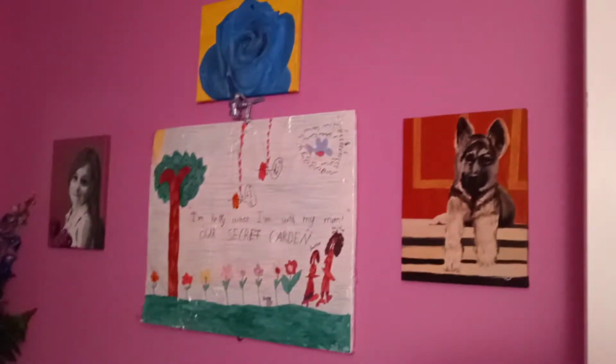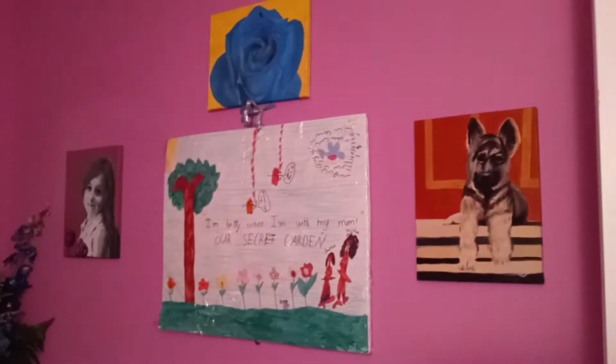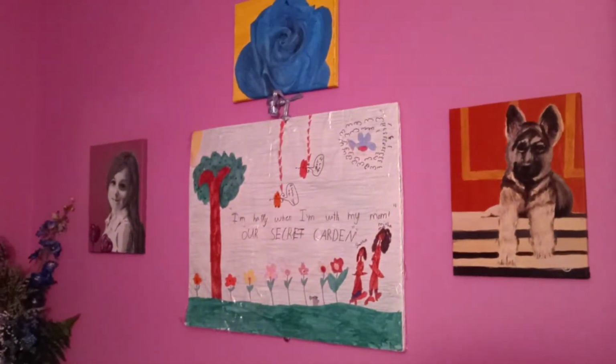Okay, last time we stopped at my second daughter's room, and I didn't get a chance to explain all her show, all her paintings and stuff because we didn't have much space in the video. So this time, let's begin. These are all her paintings. My little girl. When she was little, she did all this. Now she's grown and she has so much better paintings.